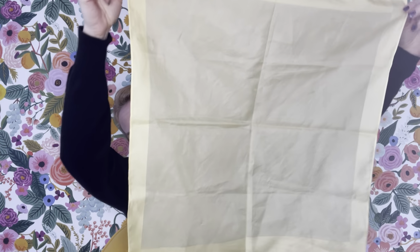So this size scarf is really great. It's very versatile. You can also do the napkin with this and do a bandana vibe. I only like to do that though if I'm gonna put a coat on with it and then take it off. Does that make sense?